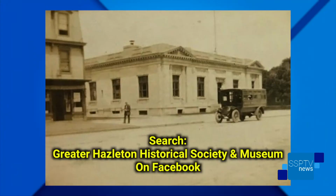And of course, there are challenges. I mean, we can think of St. Joseph's Hospital falling to disrepair, St. Paul's Church in downtown Hazleton. Not every building has been saved yet, but certainly the examples that we have, we hope will inspire others to invest in Hazleton.